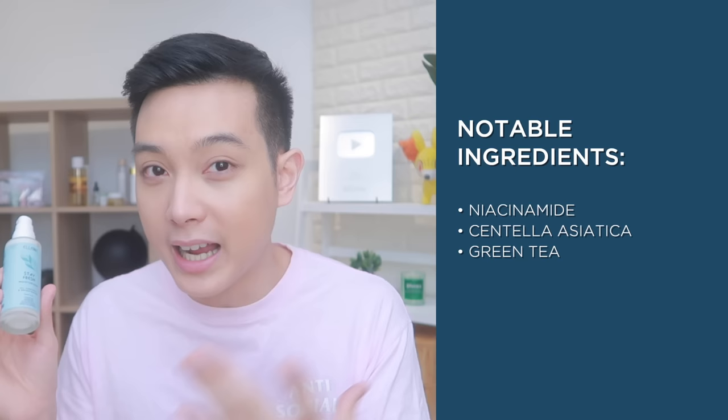Now, ingredients-wise, this does have niacinamide, centella asiatica, and green tea. So, maganda tong supporting product if you're currently using serums or actives to address your dark spots or red marks. So, if you do want to see a full review of this, do check out my best oily skin moisturizers video here kung saan ipinakita ko yung texture and consistency niya along with an in-depth review.